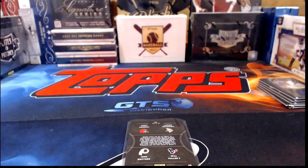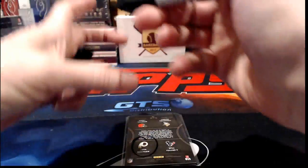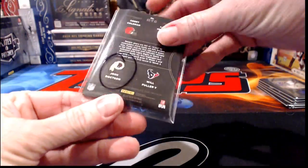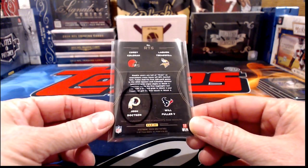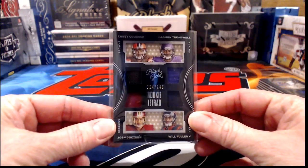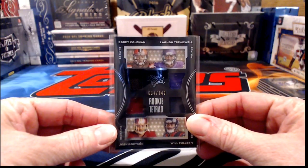So this, it's in a sleeve. I'm sure you guys saw me put it in a sleeve, but I'll show you again just to make sure. I think everybody knows I wouldn't write on a card, but anyway, I circle it so I know for later. So there is the Redskins Josh Doctson.